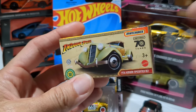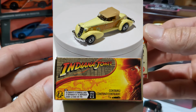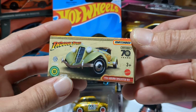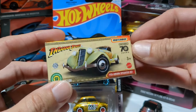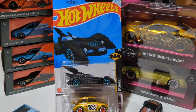Now, I am a sucker for Matchbox power grabs, and you've probably seen the short that I did on this, so I won't dive into this one too much. But this is a pretty cool setup, I think. I am personally a fan of the Indiana Jones stuff that Matchbox has been doing lately, and I absolutely love that we have it in a power grab. Really cool find there, but unfortunately the only thing that I've found at Kroger recently.